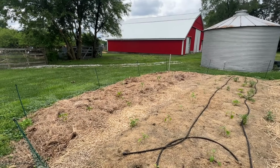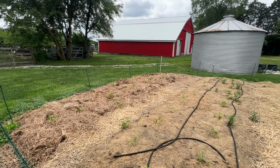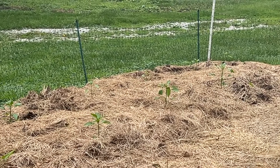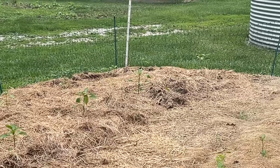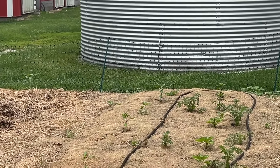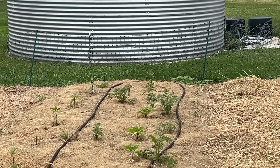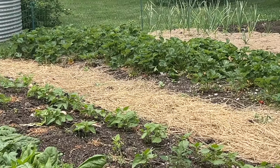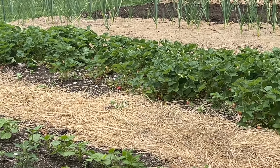But once the heat starts, the peppers will really get going. They're doing fine right now, but we always find that they really like the heat. I did notice that there's a couple of plants over here that had little tiny peppers on them. That's always funny. So what I'm going to do is get my bucket and pick some strawberries, and then I'll show you what I picked.